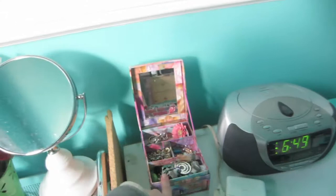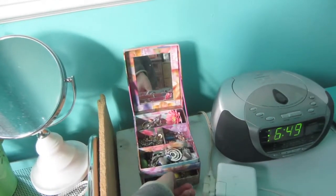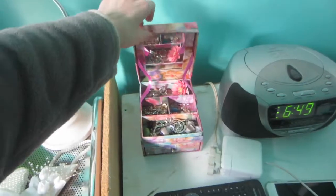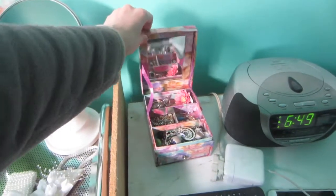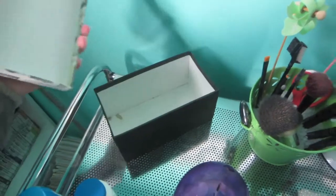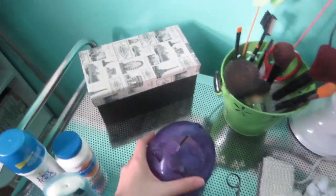But it does a really good job of holding my earrings and stuff like that, like stud earrings. These are all obviously going to be hung up on that once it's done, so that's why they're in here. And then some of these too, it holds my rings and my stud earrings. But I'd like to somehow turn this into that by doing maybe little dividers or something, and then leave those in there. And then that's my piggy bank.